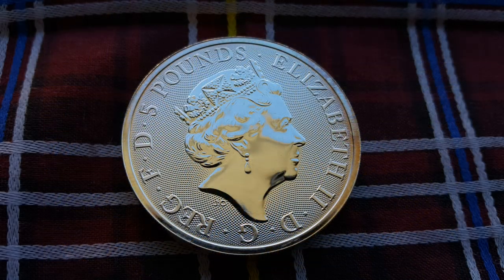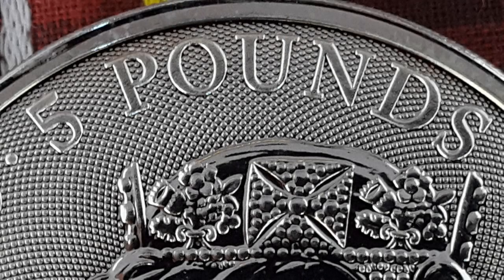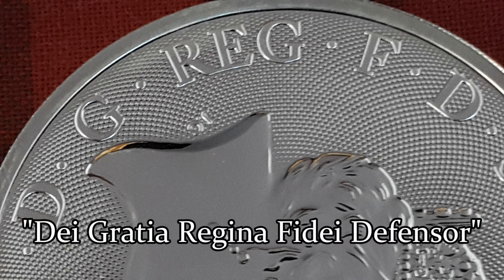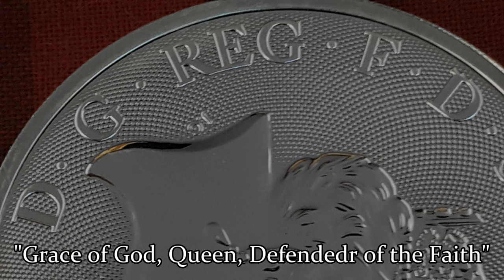The obverse portrays the regal right profile portrait of Queen Elizabeth II, created in 2015 by Jody Clark, on top of a guilloche patterned background. You will also see displayed the coin's face value, as well as the Latin abbreviations D G R E G F D, which stands for Dei Gratia Regina Fidei Defensor, which translates into English as Grace of God, Queen, Defender of the Faith.